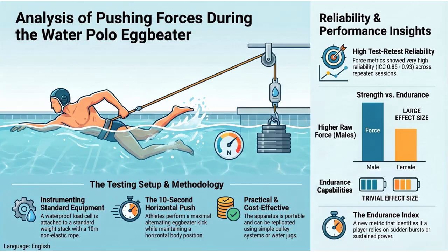Which brings us to the construct validity of the test. Right. Did it actually measure what it claimed to measure? Exactly. To prove this, they compared the male and female groups, because the established physiological literature dictates we should expect to see a clear difference in absolute raw strength output. And the data confirmed those physiological differences beautifully.